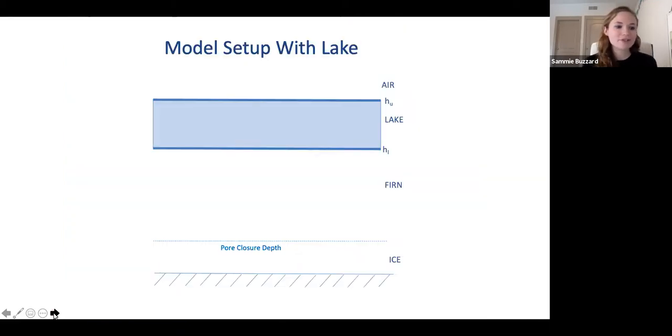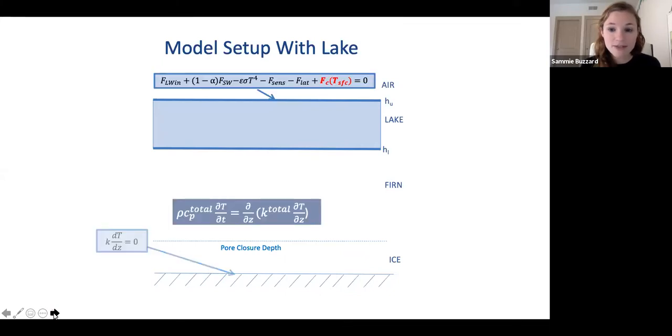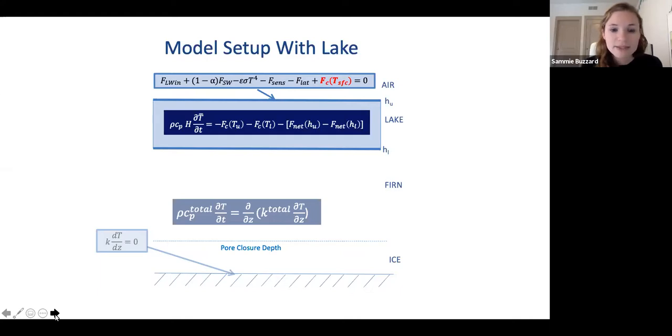So the model set up with the lake looks more like this. So we have the same as before, same bottom boundary condition, same use of the heat equation in the firn. But then the surface energy balance changes because, of course, we no longer have melting at the surface. Any extra energy at the surface is going to go into heating up the lake. So that's what this term here, added to the surface energy balance, is going to give us. Then we also have this term here, which is the heat transport through the lake, and we say that the lakes do become convective almost as soon as they form.